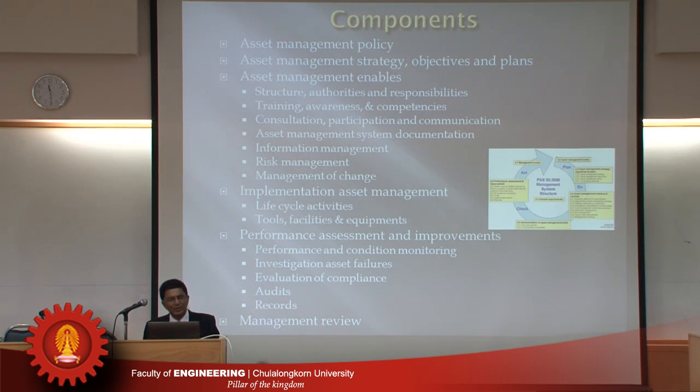There are components in this one. Has anybody heard about PAS 55? British Standards PAS 55? This was established about 3-4 years ago and is well recognized in the world as the number one asset management guideline. It is a British standard. In that standard, it's spelled out that these are the components that have to be in asset management: policy, strategy, objectives, plans, things like that, and implementation, asset management, performance assessment, improvements, and management reviews. This is like just management, but you have to bring it into asset management.